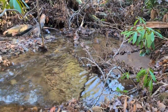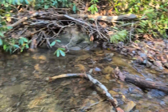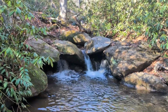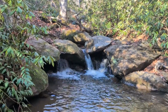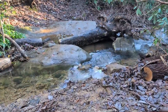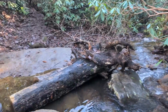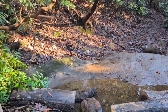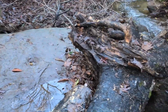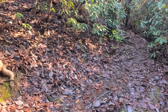It's flowing that way. A lot of trees are down, so it's blocking the view of the creek, but definitely a nice place right here. Coming down here, getting ready to cross. Going up that way. Pretty wet right here. Thanks to the tree being down, it's a little bit easier to get across. The trail goes up that way.